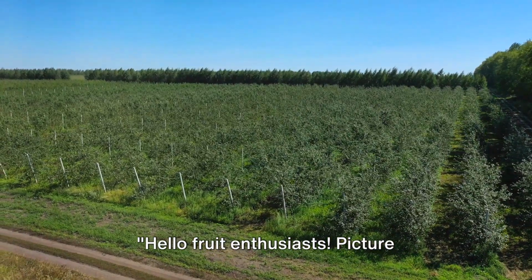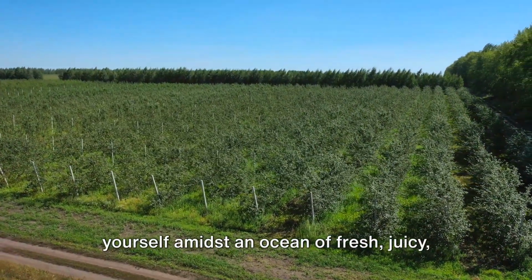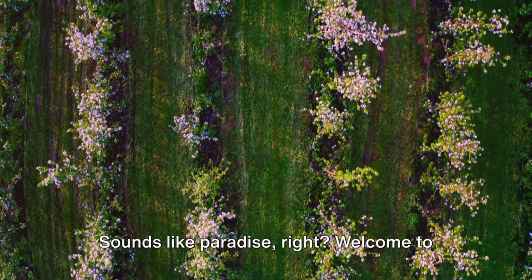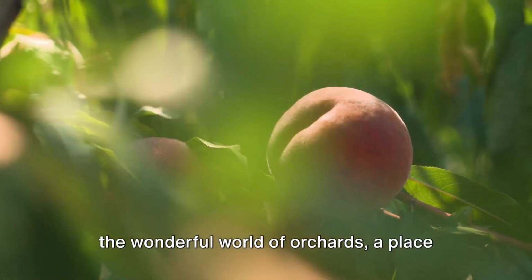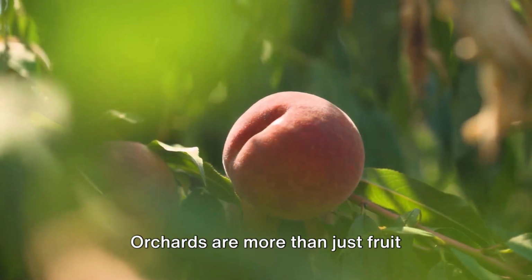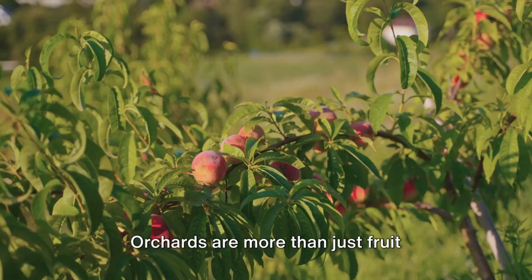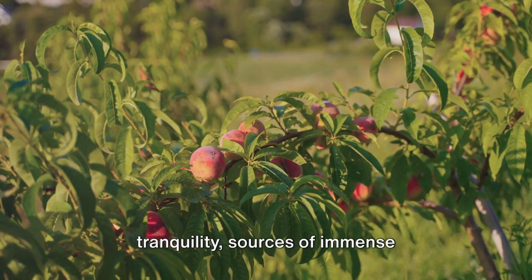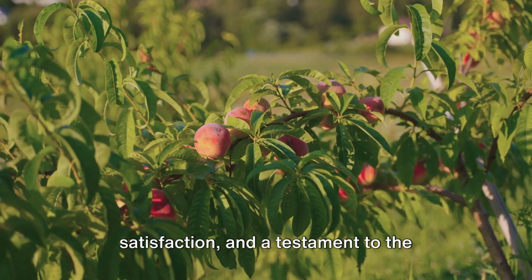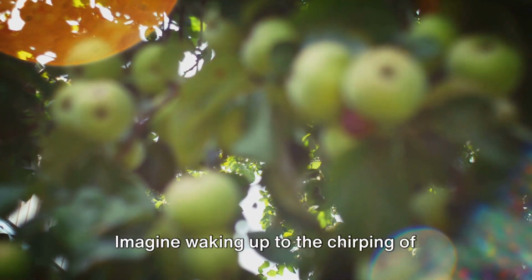Hello, fruit enthusiasts. Picture yourself amidst an ocean of fresh, juicy, homegrown fruits. Sounds like paradise, right? Welcome to the wonderful world of orchards, a place where nature's bounty is right at your fingertips. Orchards are more than just fruit factories, though. They're havens of tranquility, sources of immense satisfaction, and a testament to the wonders of nature's cycle.